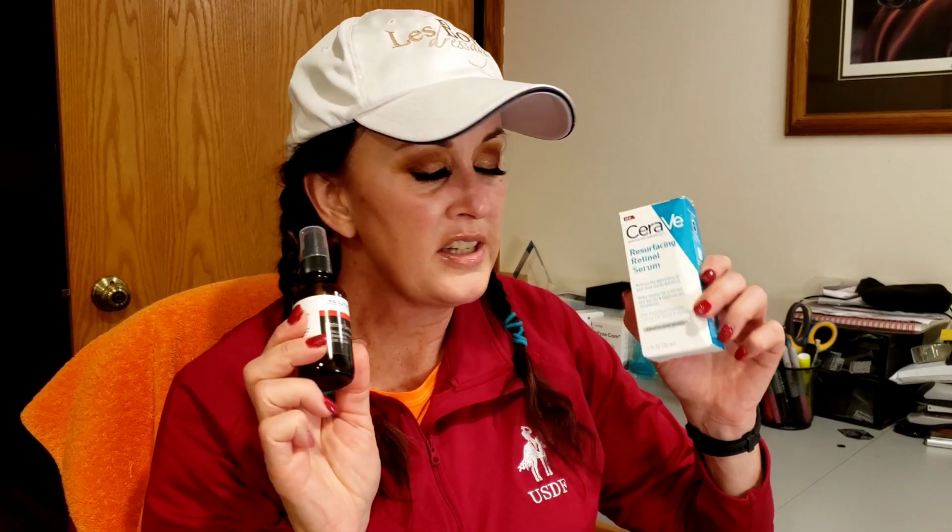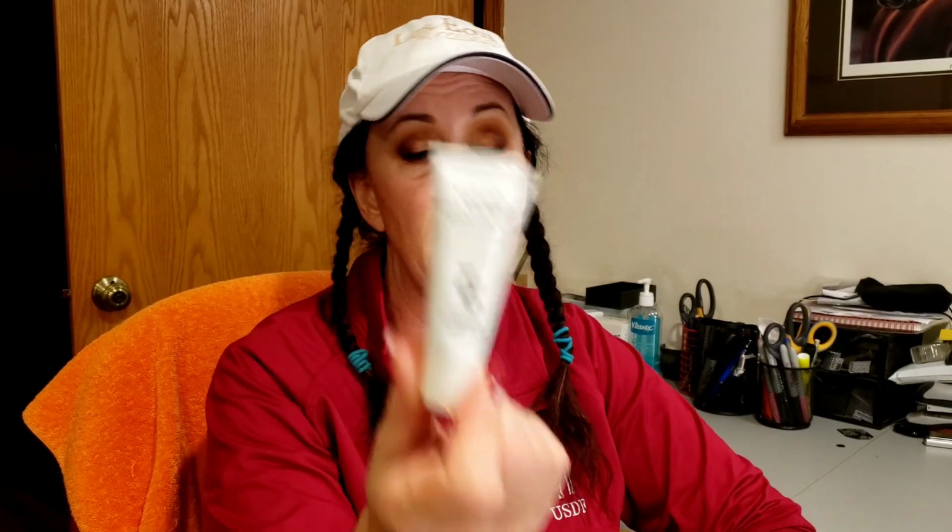Let me know if you've tried any of these products. Like I said, every single one of these products I've showed you guys, I have loved. Now, I can't comment on this one. I literally have not used this yet. I just haven't needed to. I'm a little leery about using an eye serum with retinol in it too close to my eyes. So I just haven't needed to do this.